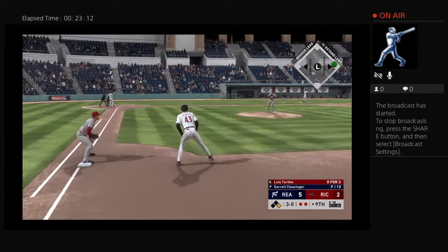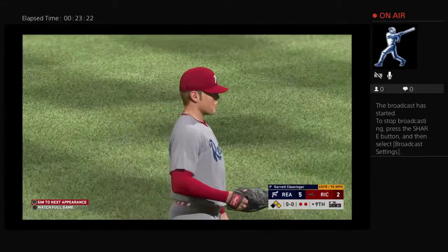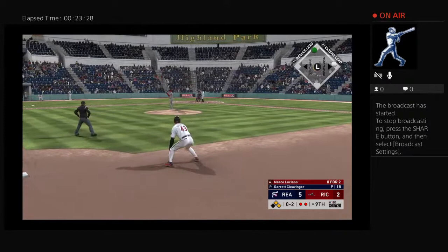Now batting, third baseman, ready for another shot now, Luis Toribio. He's hitless in 3 at-bats to this point. And a good at-bat that time as he lays off for ball 4. And as a result, that'll move a runner up into scoring position now with 2 away. Stepping up now, Marco Luciano. 0-for-2 from him so far in this one.